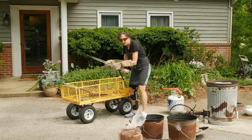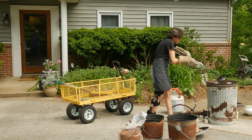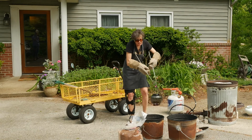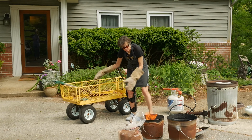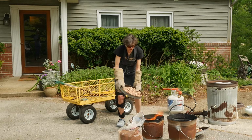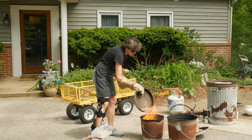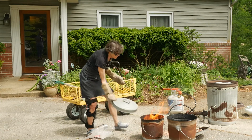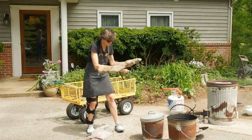Really important to have everything laid out, so I can just do it. So the pot is really hot. It's like glowing molten hot on the inside, and it looks kind of blah right now, but let's see what happens. It should have all sorts of flashes of like purple and red and blue. Okay, and then let it rest for a while.